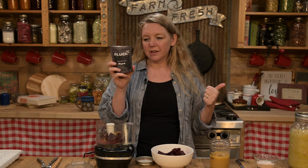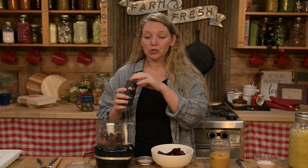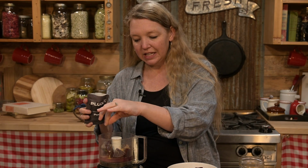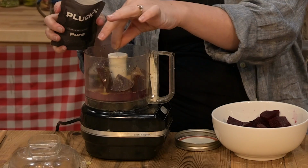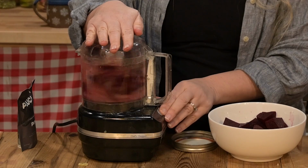And this is freeze-dried organ meat. And I use the pure kind. It has no additional seasonings. Freeze-dried and powdered liver, spleen, kidney, heart, and pancreas. You guys, all of these are absolute superfoods. Just sprinkling them lightly into the food is going to add so much nutrition right into your baby's diet. And now we're gonna blend it all up.